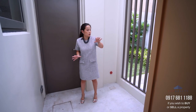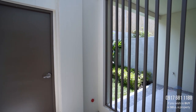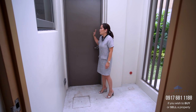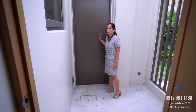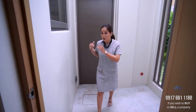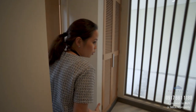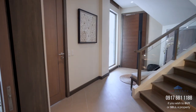And again, just like what we have on the inside, you also have your steel grills right here to let the air naturally flow in. And then, okay, remember this door. I will lead you back to this door later on to show you what's behind it. Okay, but for now, let me show you the main spaces of this house.